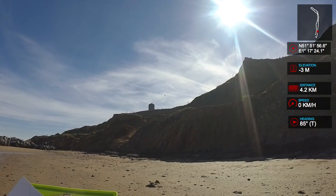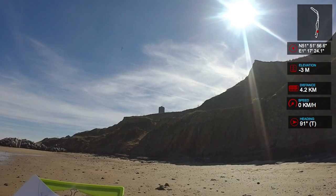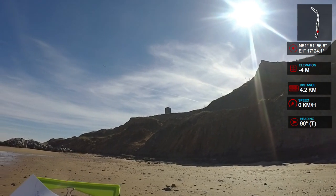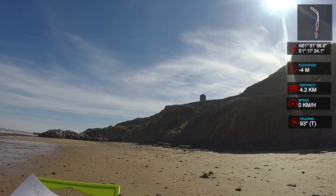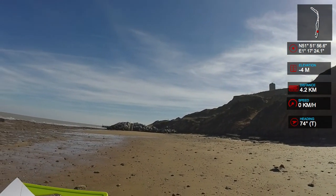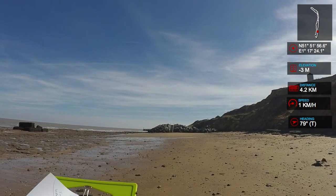Up there you can see the top of the Naze Tower with the English flag on top. Some of the cliffs, very soft cliffs, easily erode. And that's our walk up there. See if I can make any contact from up there on the walkway. You'll see that when we get there.